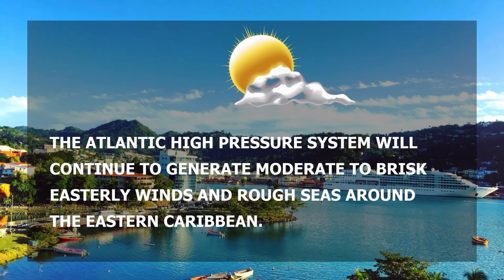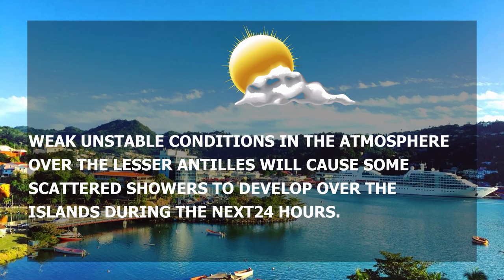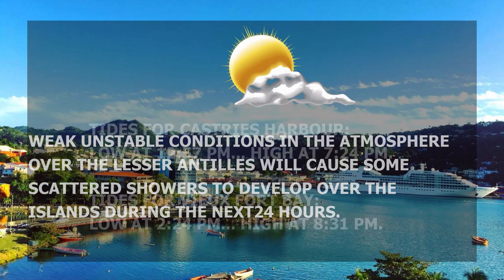Partly cloudy, hazy, and breezy, becoming cloudy at times with some scattered showers. The Atlantic High Pressure System will continue to generate moderate to brisk easterly winds and rough seas around the Eastern Caribbean. An area of Saharan dust haze will continue to cause a reduction in visibility over our region for the next couple of days. Weak, unstable conditions in the atmosphere over the Lesser Antilles will cause some scattered showers to develop over the islands during the next 24 hours.